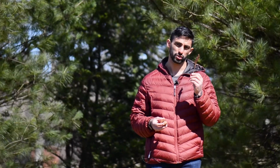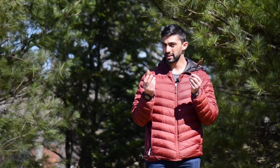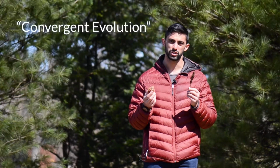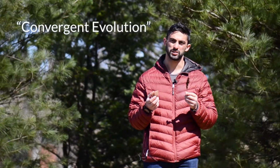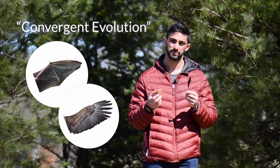Incredibly, this cellular structure is a near-perfect match to what we find in a pine cone. And because these two species are separated by hundreds of millions of years of evolution, we can be pretty sure that they evolved independently. This is an example of convergent evolution. A more common example is how wings have evolved independently in both birds and bats.